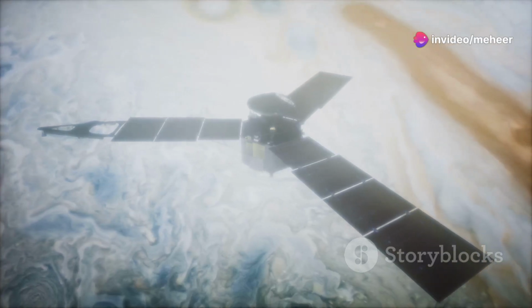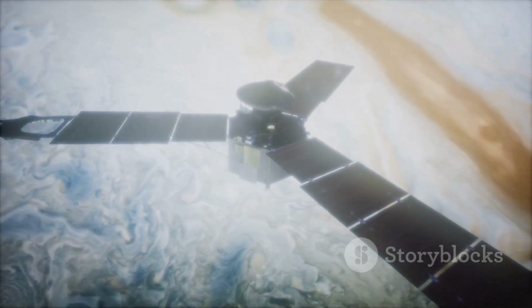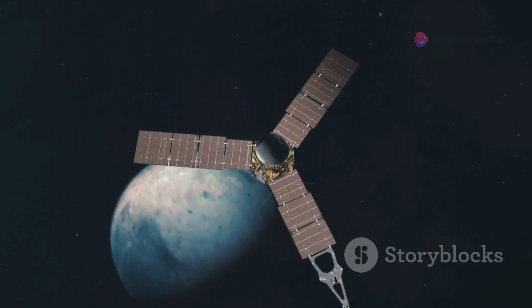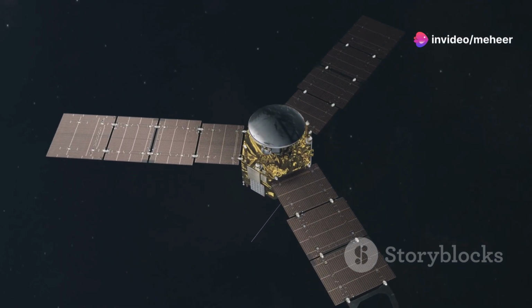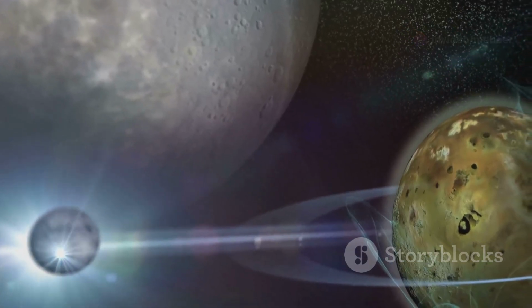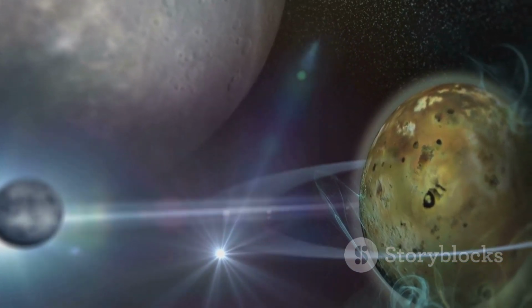Future space missions to the outer solar system could also provide opportunities to study S2003 J10. While not the primary target, a probe could conduct flyby observations, collecting valuable data on its size, shape, and surface features. These missions could also search for the presence of any faint rings or moonlets that may be associated with S2003 J10.